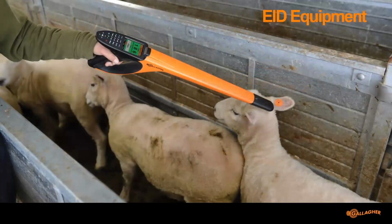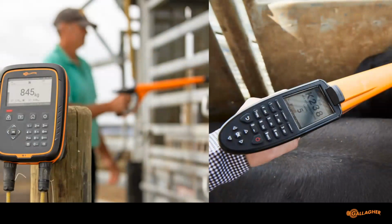The next piece to that puzzle, once we've built the scale and got the scale head and the load bars chosen, is the EID component. There's a lot of talk and a lot of uncertainty in the world of where we're going with EID. What's that landscape going to look like? And for the moment, we're going to offer 2 very robust handheld readers that allow input of a lot of different traits. They're in your hand at your fingertips.